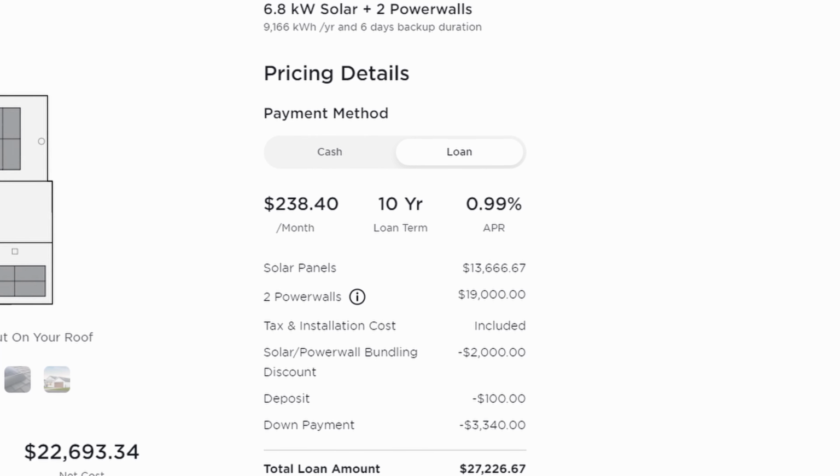Anyway, around the beginning of June, they switched it up and added a 10-year loan with 0.99% interest, which seemed to me like a heck of a deal, so that's what prompted me to put my deposit down. I should also mention that for this specific deal, you do have to put a minimum of 10% down, whereas before I think it was 0% down.